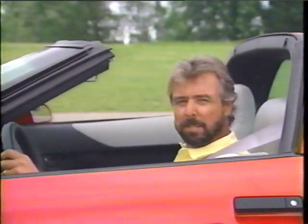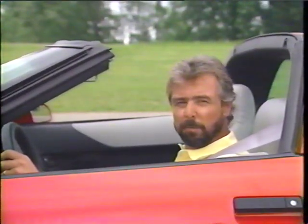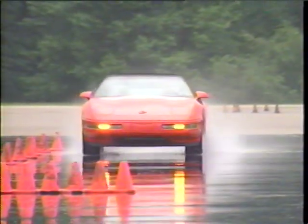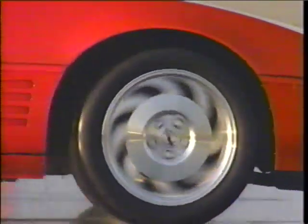Corvette's anti-lock brake system also contributes to the car's overall performance and your ability to maintain control under hard braking conditions. I'm approaching a wet surface that's used in testing to simulate ice. There's a barricade in my lane. I applied the brakes fully, and the ABS prevented the wheels from locking and allowed me to steer the car.